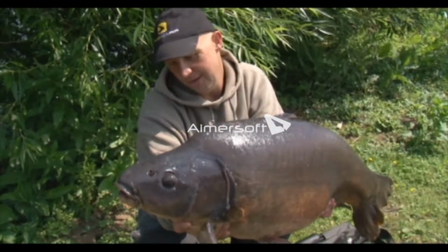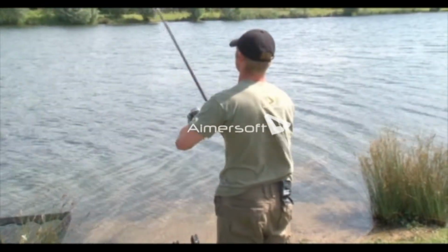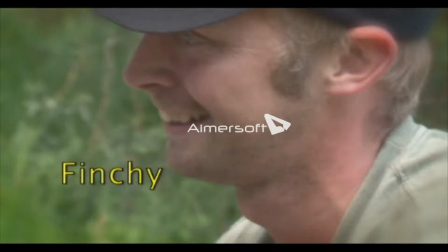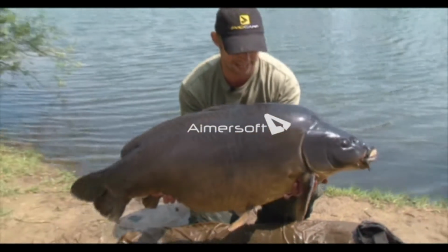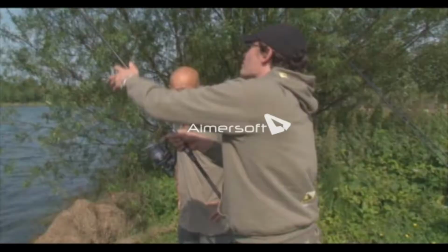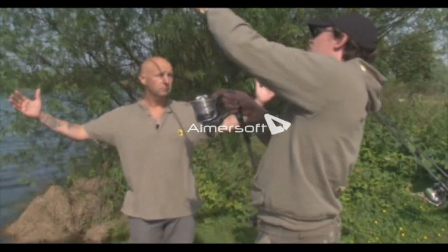Nice 34 pounder, substantially smaller than Finches. And it is absolutely gigantic. 58 pound, 4 ounces, chestnut mirror, awesome. I don't want to unnerve you, but this is probably the great big one. It probably is. Come on.